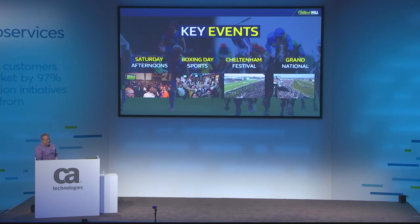But then, this is the biggie for us, Grand National. This is a single 4.5 mile race with large fences held at the end of the big racing day at Aintree Racecourse in Liverpool, UK. It's held at the beginning of April each year. Grand National Day is very well known by everybody in the UK, and I believe is similar to the Kentucky Derby in the States.